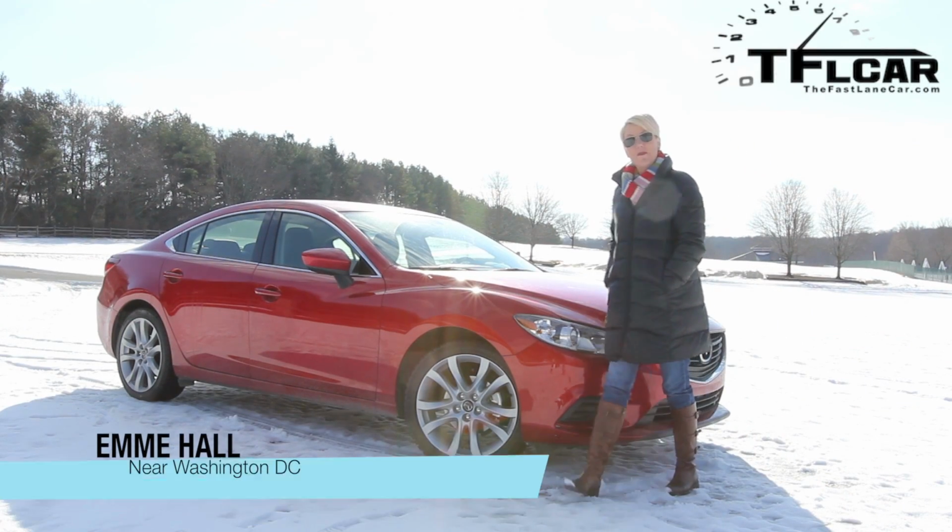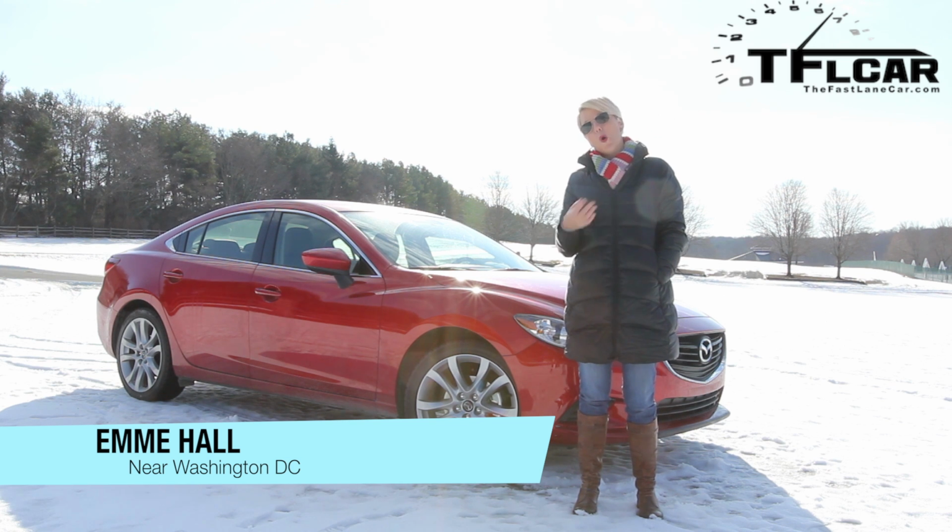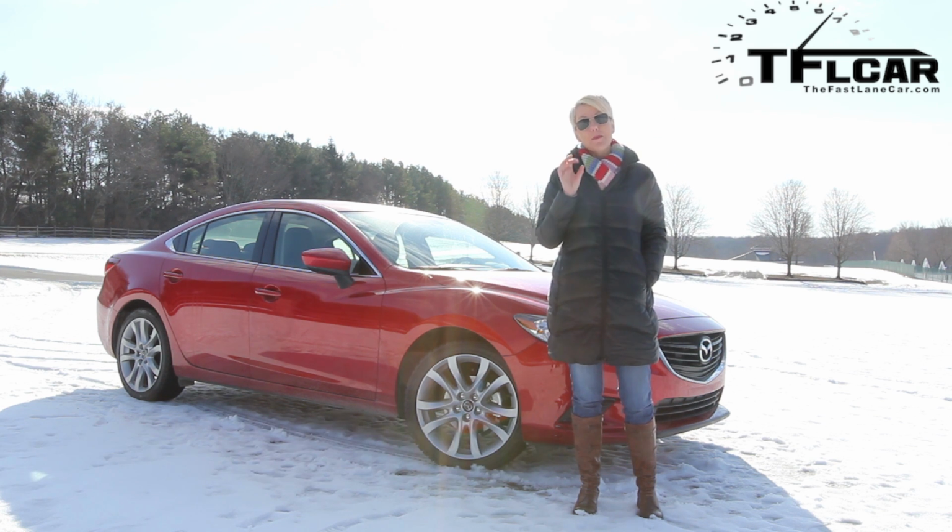I am here with the 2014 Mazda 6. Now, I know what you're thinking. Sedans are for boring office drones. I get it, but is it really? We'll find out next, coming up on the Fast Lane Car.